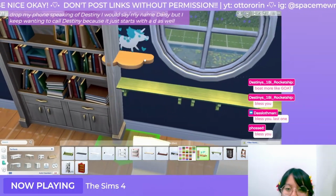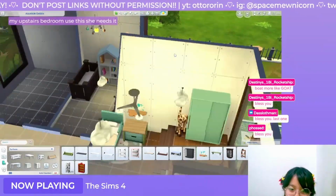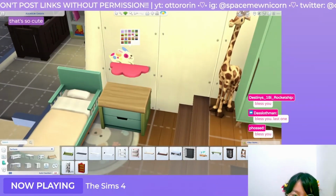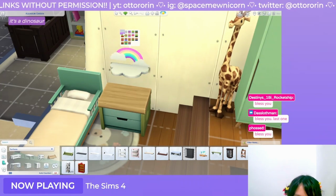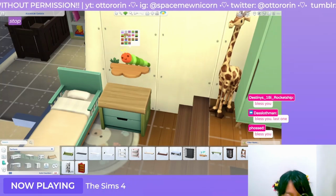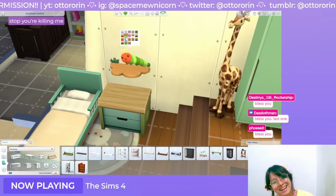Ooh, it's a unicorn! Oh, my upstairs bedroom needs this. She needs it. Oh, that's so cute. Oh, baby! Wait, it's a rabbit! It's a mountain! It's a dinosaur! It's more unicorns, but in a different color. Oh, that's adorable! Stop! No, you're killing me! Oh, I hate that one. Ew. I like this, or the caterpillar one is so cute!